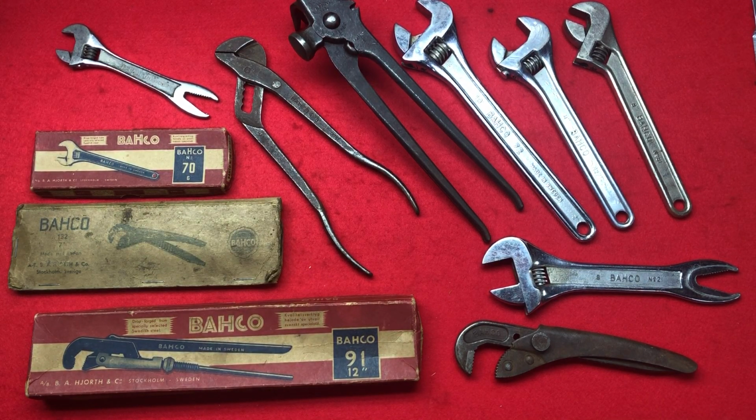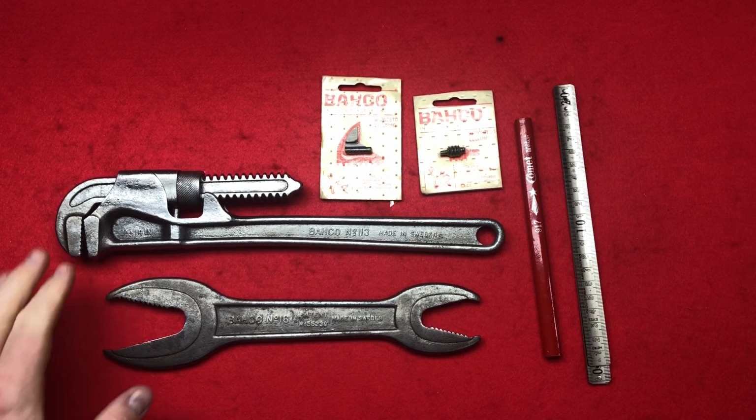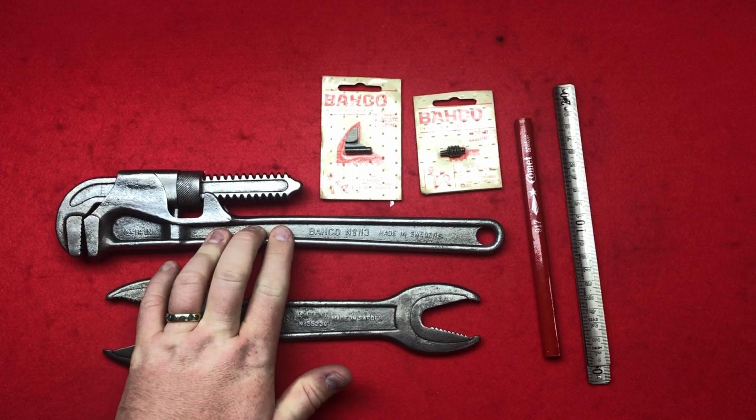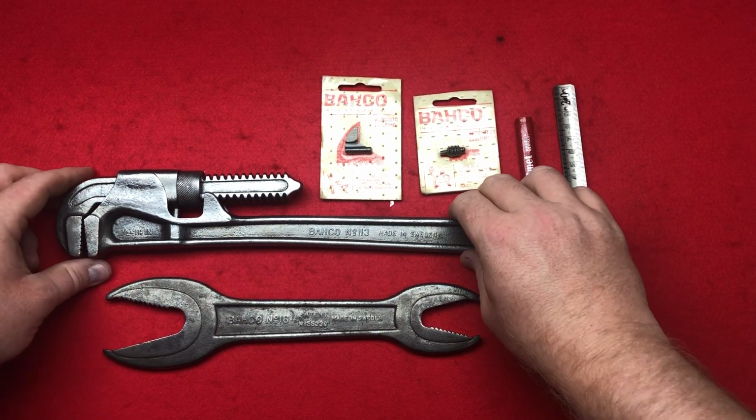He's just arrived. Right, so this is the items which came today, as well as the Sweden tool haul, and this is what came from Argentina. Martin kindly offered to trade me this to complete my Bahco collection, and then one came up on English eBay after he posted it, but I'm still very grateful to have it, Martin.